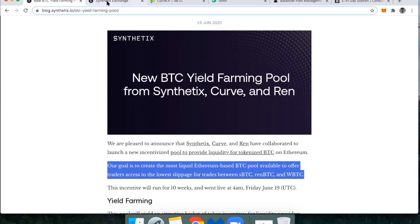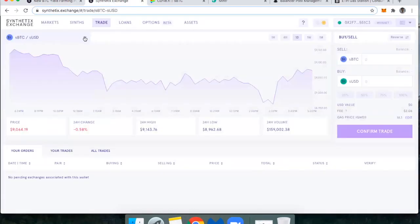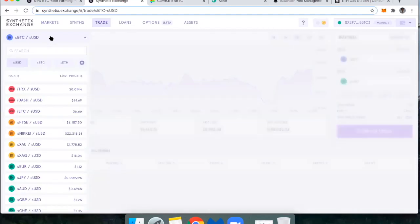The reason that they've done this is at the heart of Synthetix is a decentralized exchange called Synthetix Exchange. So this is a place where I don't have to go through any sort of KYC. I can connect my wallet through MetaMask or whatever Ethereum wallet I use here, and then I'm able to trade with zero slippage between different synthetic cryptocurrencies, synthetic commodities like gold, synthetic currencies like the euro or the Japanese yen or the Australian dollar, the British pound, and so on. And then also even the Nikkei index and the FTSE 100.